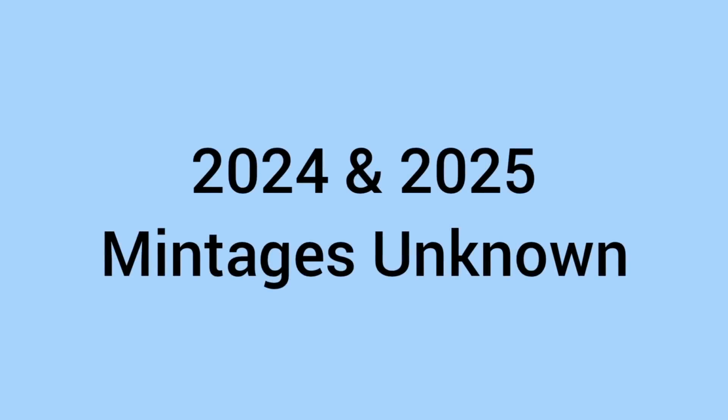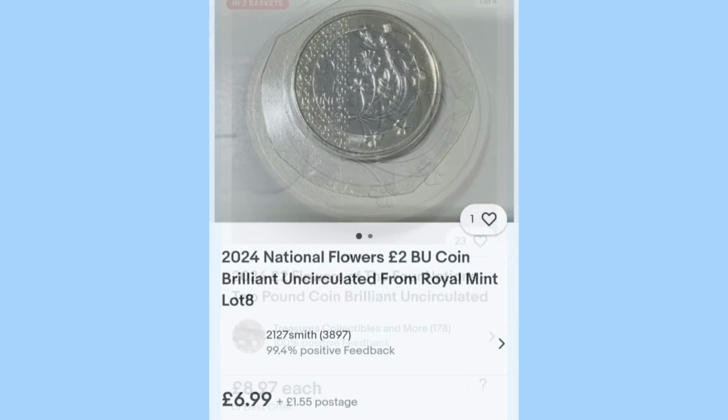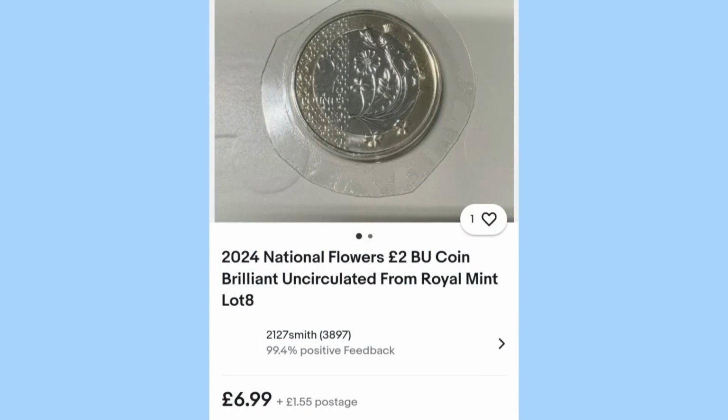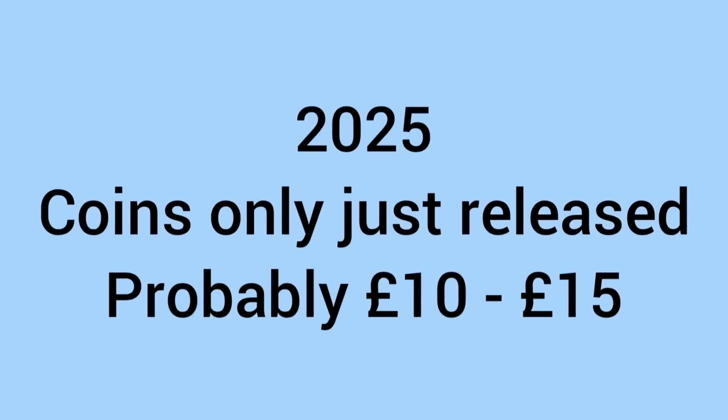Now, 2024 and 2025 mintages are unknown, so they might go into circulation, they might not, we don't know yet. But of course, as they're not in circulation yet, the only ones you can buy are the bunk ones. And again, they sell for around or just under the £10 mark for the 2024 ones. And as it is still early on in 2025, the coins have only just been released, so they haven't settled down yet, but they'll be about £10 to £15 as they make their way onto the second-hand market. So there's the rare dates to look for.